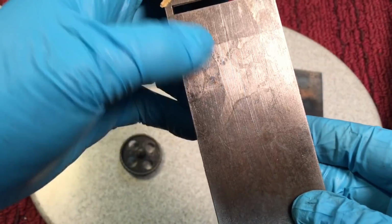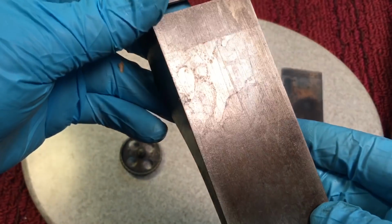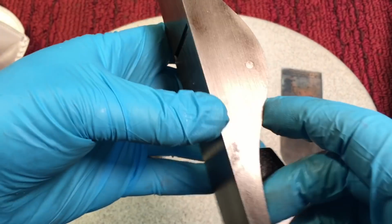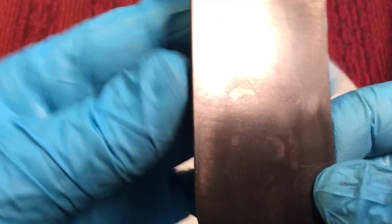Okay, you see there's a little bit of staining under here. That's not bad, but this is where you use the fiber wheel. If you want to get rid of that staining and clean it up real nice, you go over it real quick and it comes out, with the staining on the blade.